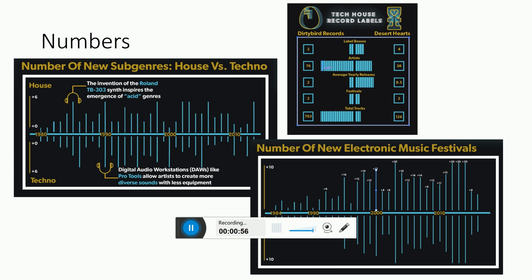In my numbers displays, I mostly use size encoding. The size of the bars denotes a higher number. I also use position in the two displays that incorporate time to show the difference in number for each year as time went on. I also use position encoding, dividing the display in half in two of the displays to show a comparison between two different things. The left display is divided into top and bottom to show the difference between house and techno, while the upper right display is divided into left and right to compare Dirty Bird and Desert Hearts.